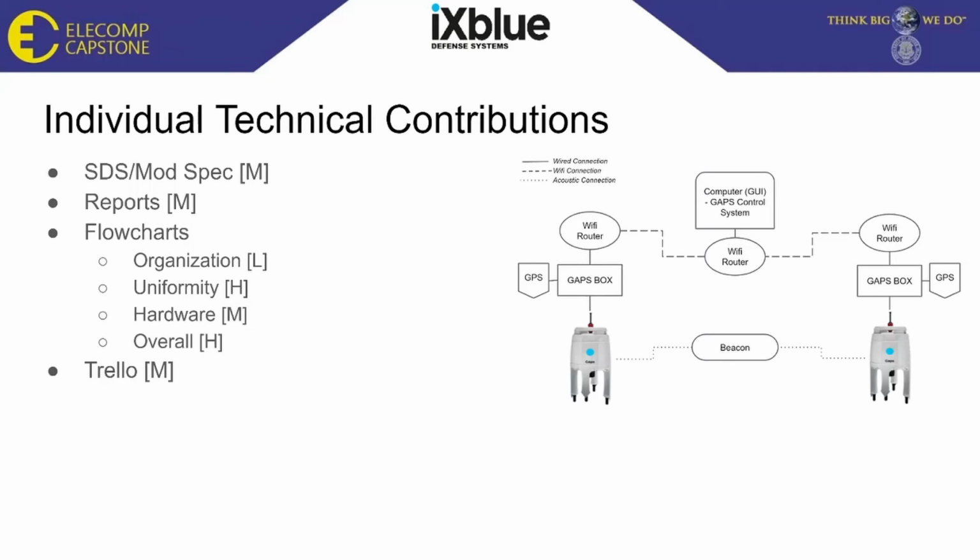The beacon is just shown here because the beacon is communicating with each GAPS, whichever GAPS is closest to it, using an acoustic connection, so that we can track the beacon.